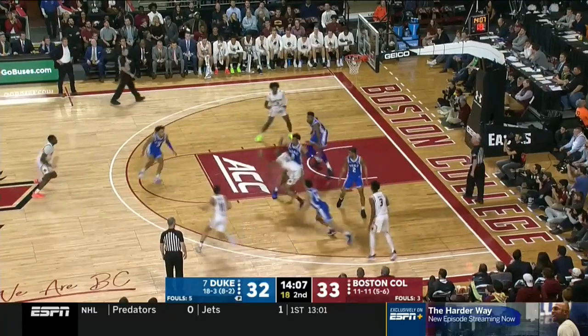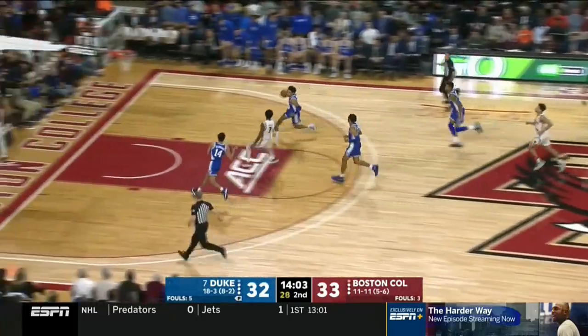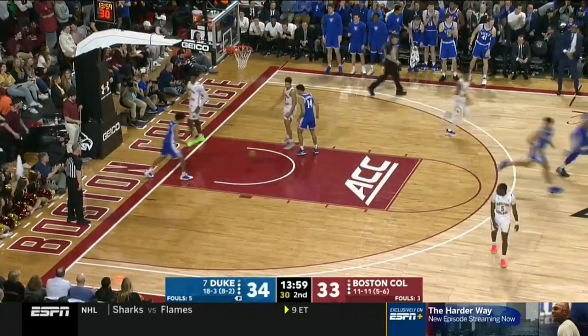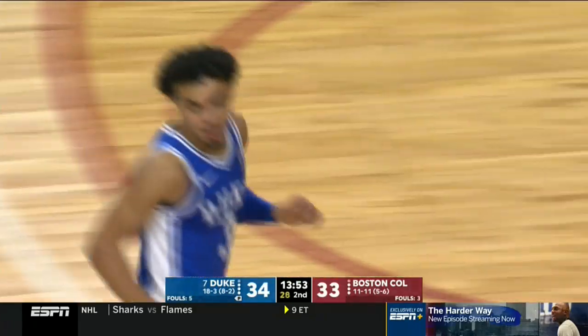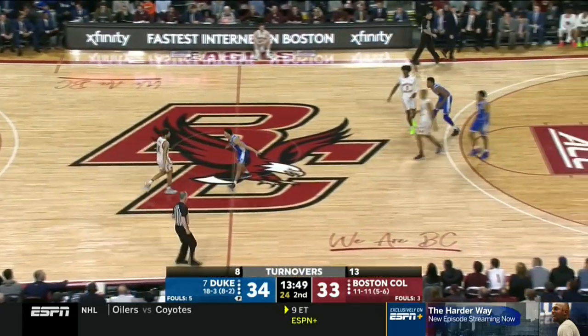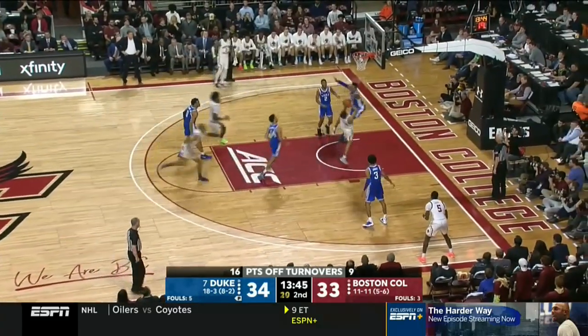Stephon Mitchell thought he had a foul, or maybe a touch late, and a steal for the Blue Devils. Trey Jones. And those are the ones that Jim Christian said we've got to eliminate. Live ball turnovers that lead to an easy run. That's a 3-on-0 break. Boston College with 13 turnovers, and Blue Devils have turned it into 16 points.